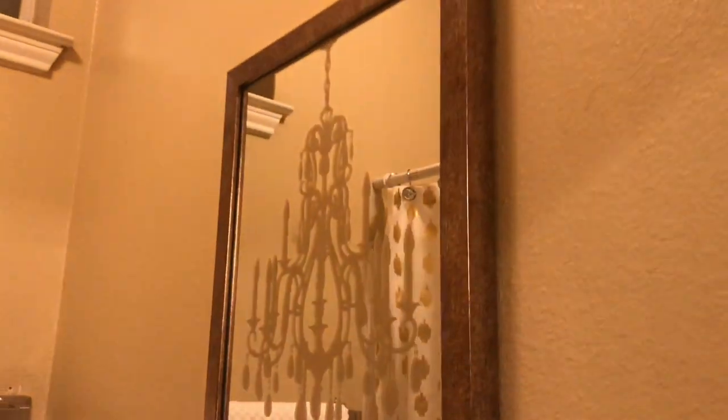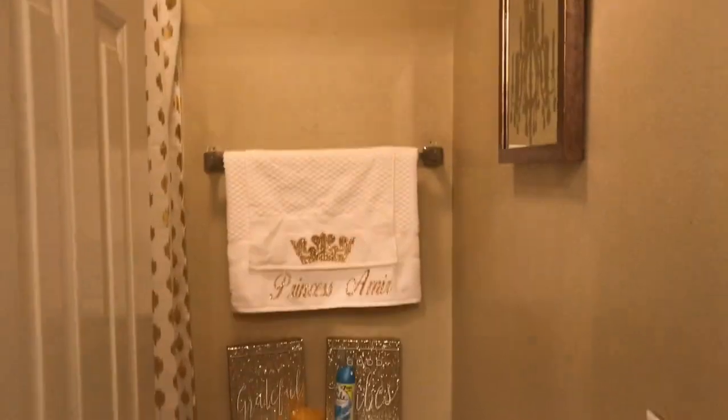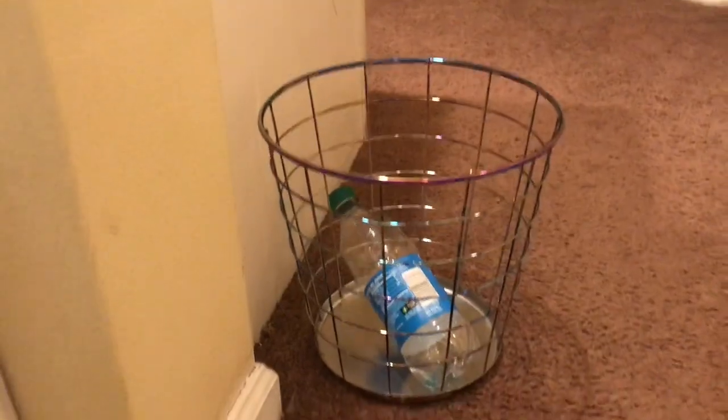And I got this shower curtain from Walmart. And this, I don't know where my mom bought that, but I like this. It's adorable. You feel me? It's plain. It's calm. And then I got this fire trash can.